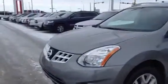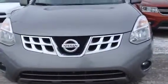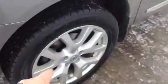It's got the 2.5 liter four-cylinder engine, very good on gas, and it's got that power to zip through the traffic as well. You got the chrome accents in the grille, good driving lights, which would be the fog lights, shadow resistant headlights, aluminum alloy wheels.